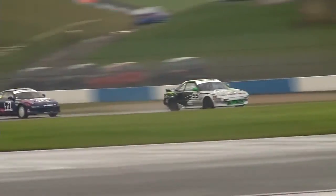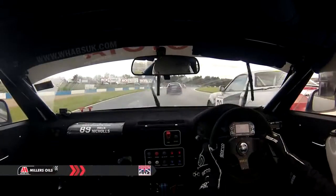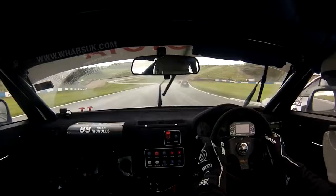There's David Hemingway. Behind him is the number 71 car, which is Graham Mailings. One of the father and son teams. His son Tom is out on track as well. There's Wayne Lewis trying to recover from his earlier incident. On board with Mick Nichols again. He's got back on terms with Grimes now. He qualified faster than him, of course. Trying to forge his way past.